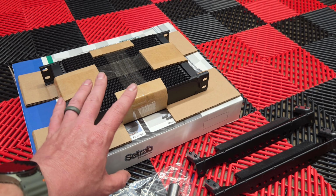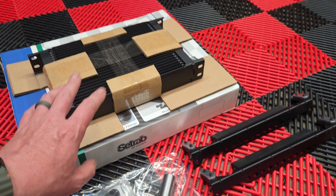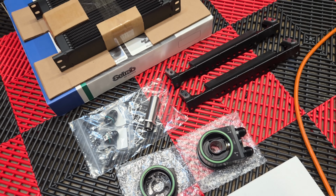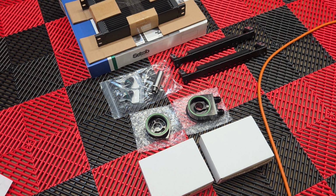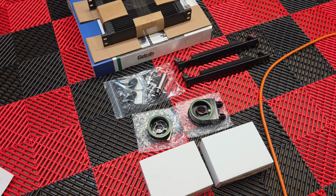And I think the one I was looking at from them was something like $400 to $500. So it was a little bit overkill for what I needed. And this stuff is still plenty good. And it all still comes from Improved Racing. They have fantastic customer service, and they shipped it really fast.